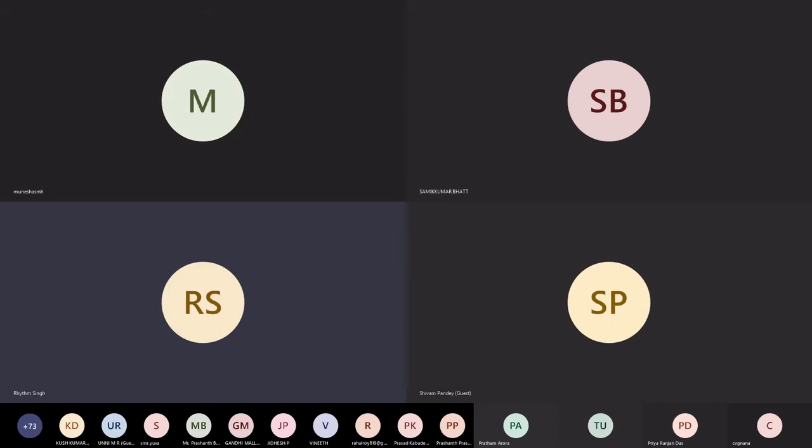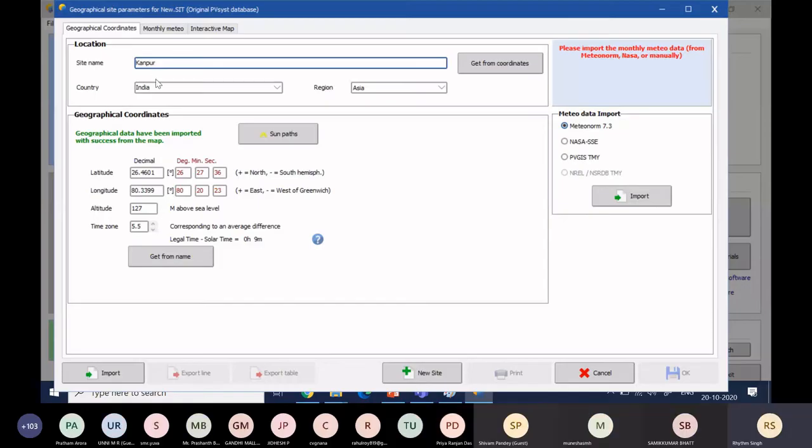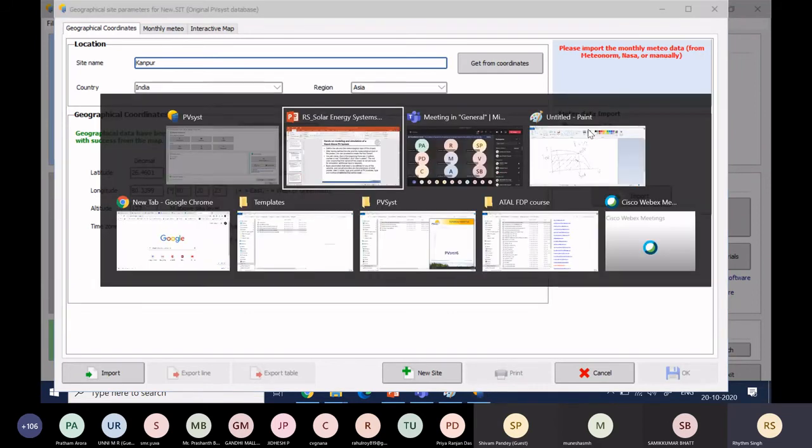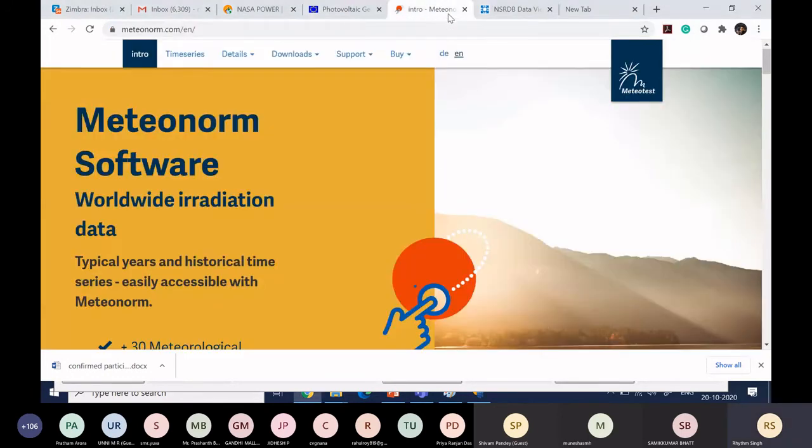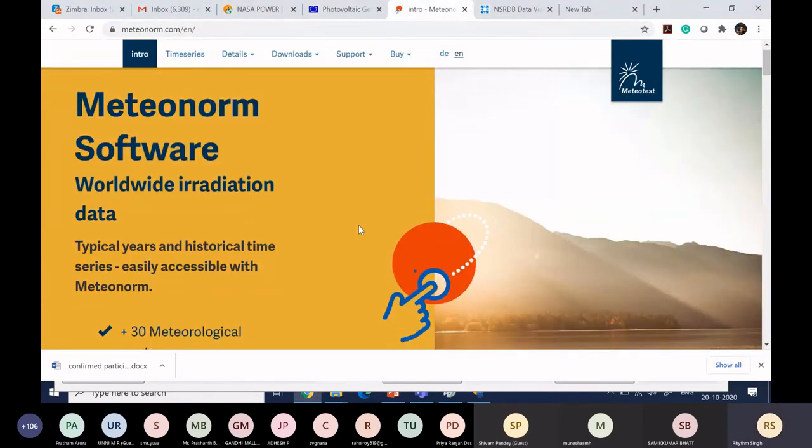And now what you see is this. It has got Kanpur here, country India, region Asia, the latitude and longitude, altitude, time zone, all those data are already there. Then this is important here on the right hand side, the meteo data import. There are actually 4 different meteorological databases which they have provided as options, and we can choose which one of them we want to take. The default for PVSyst is Meteonorm. And Meteonorm basically is a software application which has been developed in Europe. So this is the Meteonorm software website.